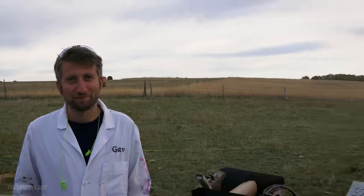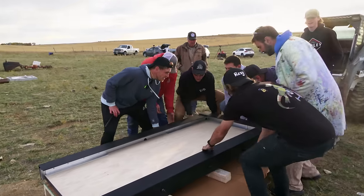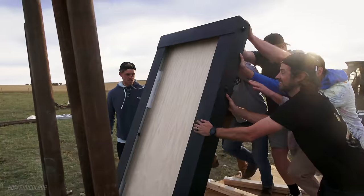I think one will come out smashed. I mean, we'll learn. Two for the price of one. Let's do it, Sean. Yes, sir. Just so you know, we're putting two bowling balls in. Yes! Double it up. Three. Four. Nice.